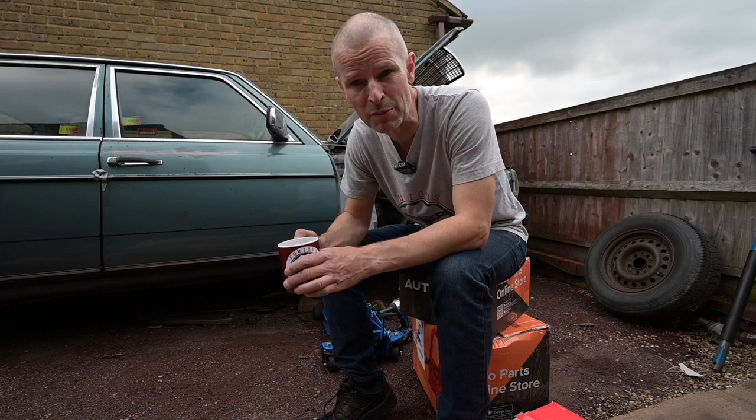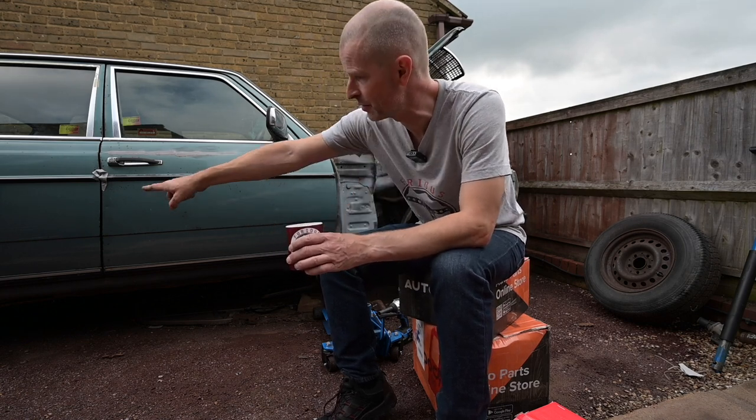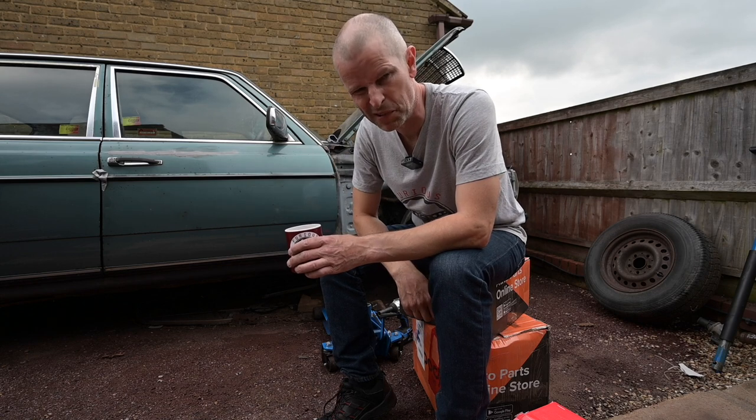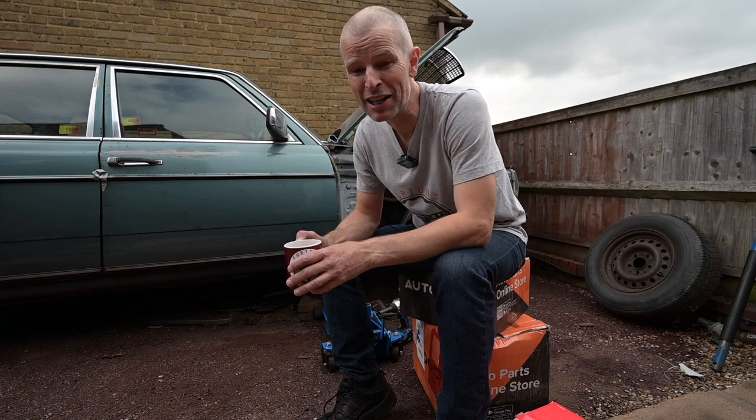So hopefully next time you join me with this car, I'll have made some more progress and maybe this corner will even be done and I can be working on that corner over there, because there's plenty more in that corner.